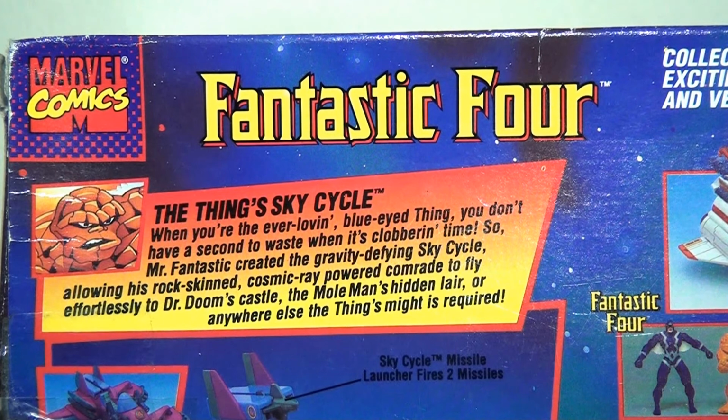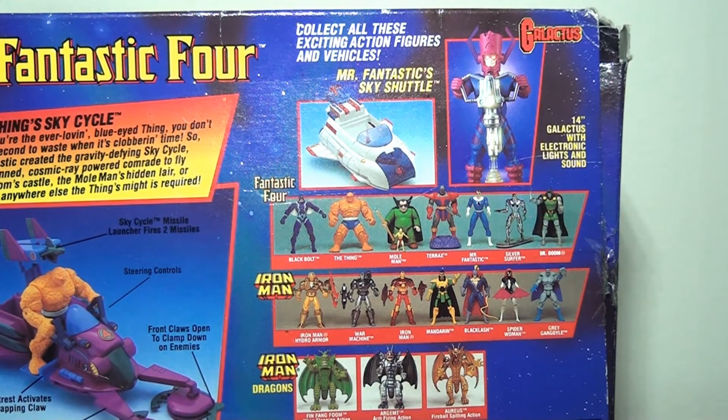But there's also a biopic at the top there to talk about what it is and how it's used, and I particularly like the comic book approach of having the image of the Thing up there, which is really cool. Meanwhile, on the right hand side of the packaging, we can see some of the other vehicles and figures in this line, including Galactus there, but also some of the figures in the Iron Man line. So again, we're seeing that crossover very early on and the marketing potential for that, and this is just really exciting as a kid seeing all this stuff, so I think it's great.